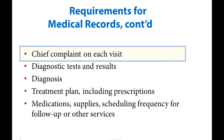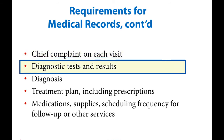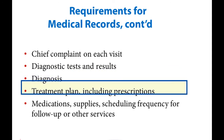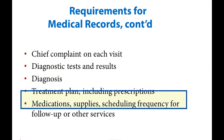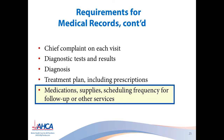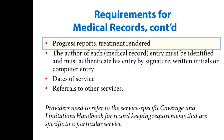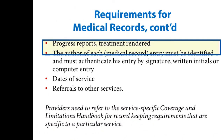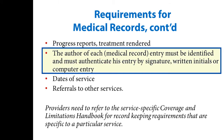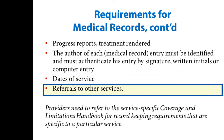The record should include the following: the chief complaint on each visit, diagnostic tests and the results, a diagnosis, the resulting treatment plan, including any prescriptions for the patient, and also any medications, supplies, and scheduling frequency for follow-up or other services. The medical record should also include any progress reports or treatment rendered, and for each record, the author of each entry must be identified and must authenticate his entry by signature, written initials, or computer entry. The dates of service must be included as well as any referrals to any other services.